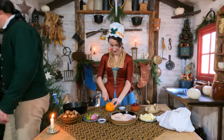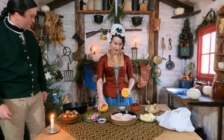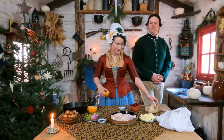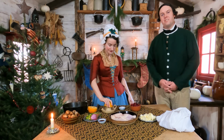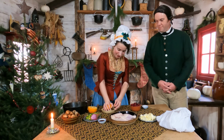Okay. Let me just get some of the juice out. I've never made anything like this before. I've never eaten anything like this before. This is very festive. Oranges are a luxury out here in the frontier. Yes, they are. Thank you for treating me. So let me get the juice out.